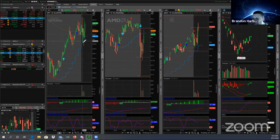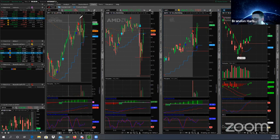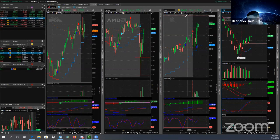We still didn't get a blue arrow yet. SPY is chopping around right here. The only really good signal we got was right here on Apple. So if it hits this halfway point, trail stop is getting initiated.